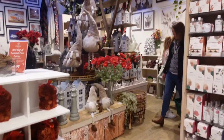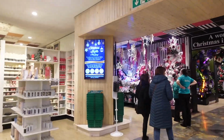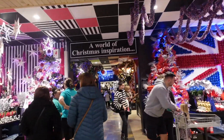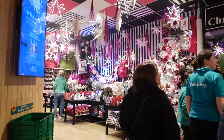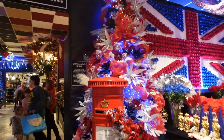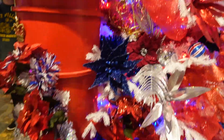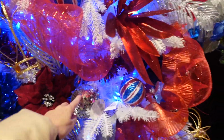They've got a couple of Christmas things round in this section, but your main one is when you're coming through here and you get all this. So it's mostly done at this point. Obviously, they've not got everything because it's only October. But yeah, these are the different sections. Here we've got a Union Jack one, quintessentially British. So lots of Union Jack mirror balls.